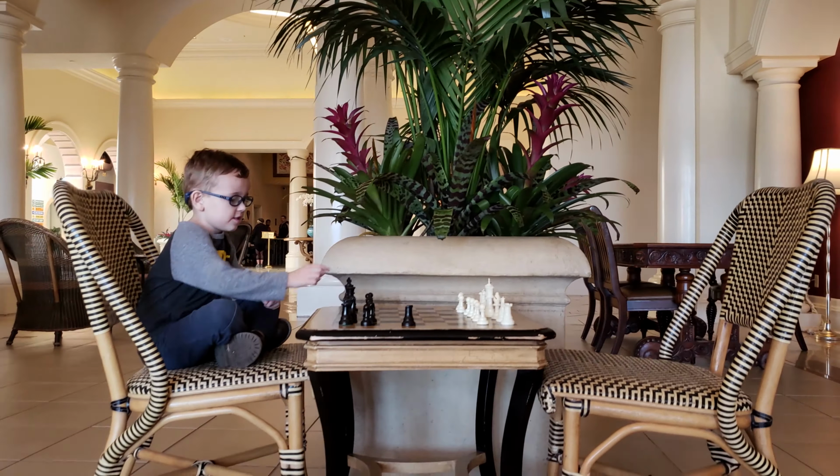Reminiscent of a little Italian alleyway with cobblestones, potted trees, and just beauty everywhere you look. The kids love exploring the hotel because there are so many different areas. Just a short walk away from our room. The beach pool. Look at that view. It is stunning.